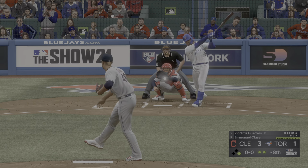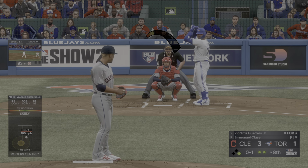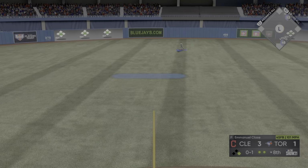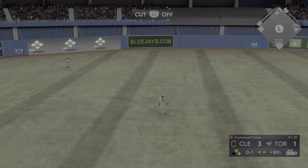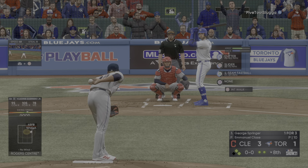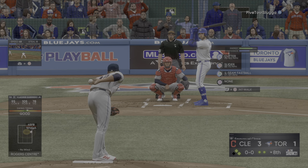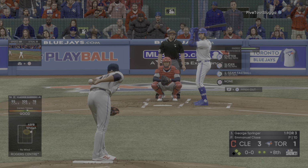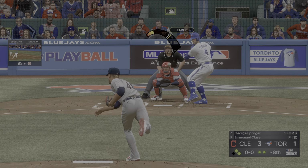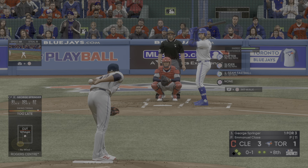Wheels and deals. Here's the first pitch. Fouled away. Swing and a liner. And that's in there. Base hit. And now it appears the outfield will shift and assume a more straight up alignment. Here's George Springer as the first pitch to him is swung on and missed for strike one. He's got a hit in three at bats to this point.